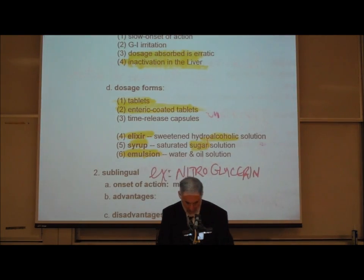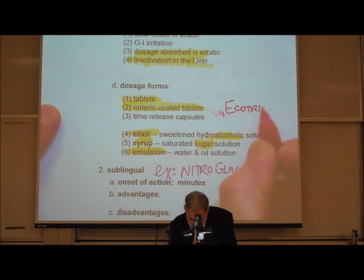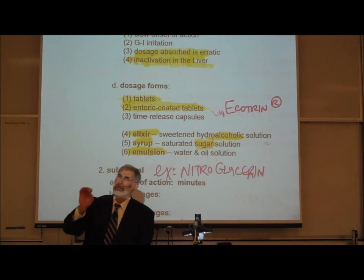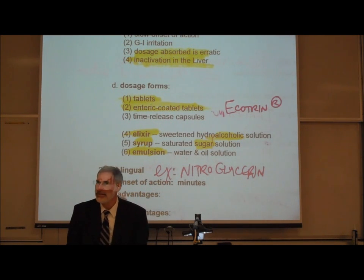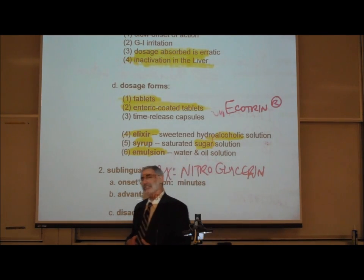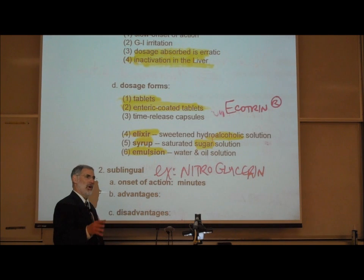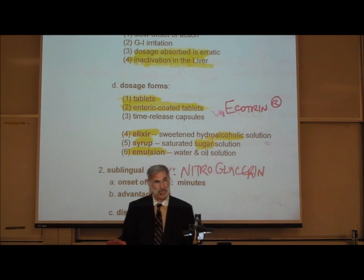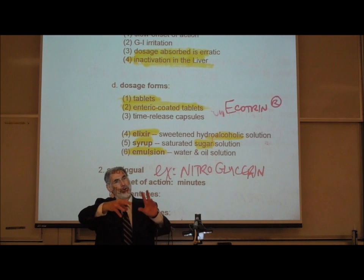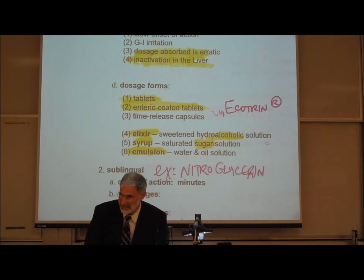You'd say, why wouldn't you want it absorbed from the stomach? An example of an enterically coated tablet is a drug called Ecotrin. Has anybody ever heard of Ecotrin? Ecotrin is a registered brand name for an enterically coated aspirin tablet. Now, what have we learned that aspirin does to your stomach? It irritates the stomach. But some people need to take aspirin. Everybody uses Tylenol, but some people have arthritis and take high doses of aspirin, which can irritate the stomach. So they take Ecotrin, which is enterically coated. It goes right past the stomach and isn't absorbed until the intestine, so it doesn't irritate the stomach.